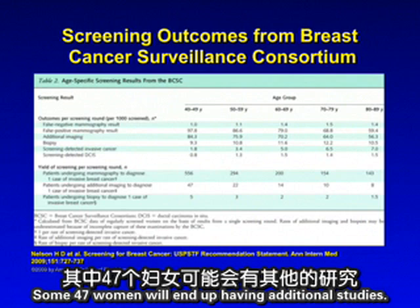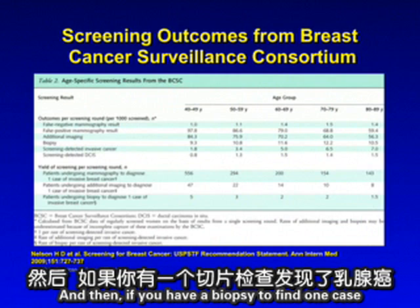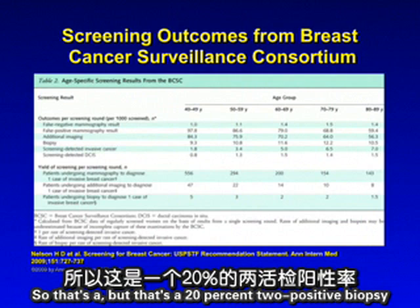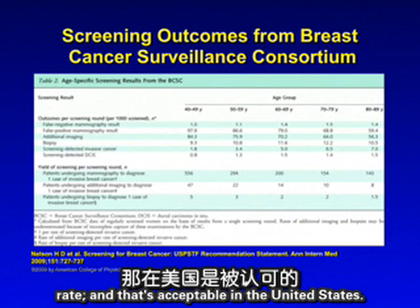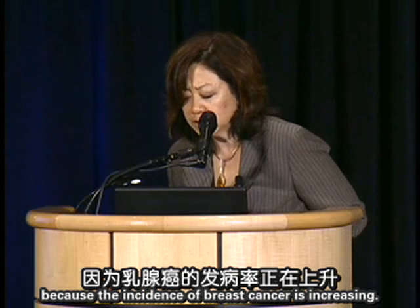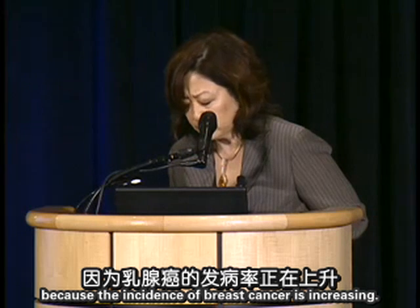Some 47 women will end up having additional studies. And then if you have a biopsy, to find one case of breast cancer, you have to do 5 biopsies. So that's a 20% true positive biopsy rate, and that's acceptable in the United States. You'll notice that these numbers go down as women age because the incidence of breast cancer is increasing.